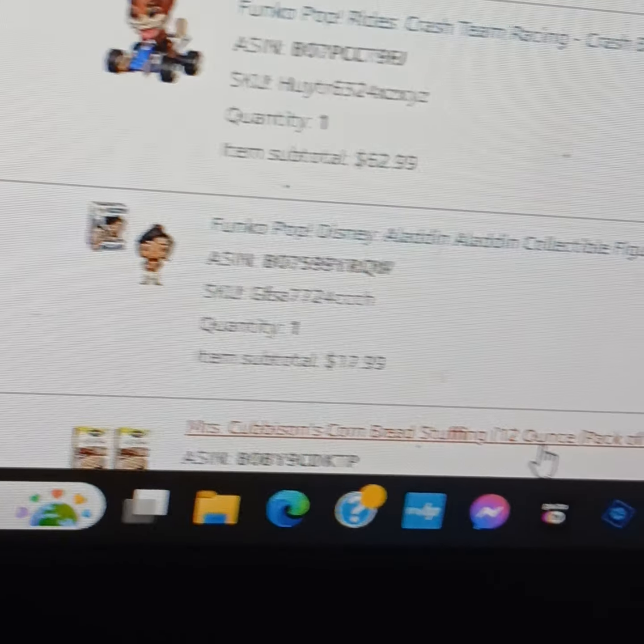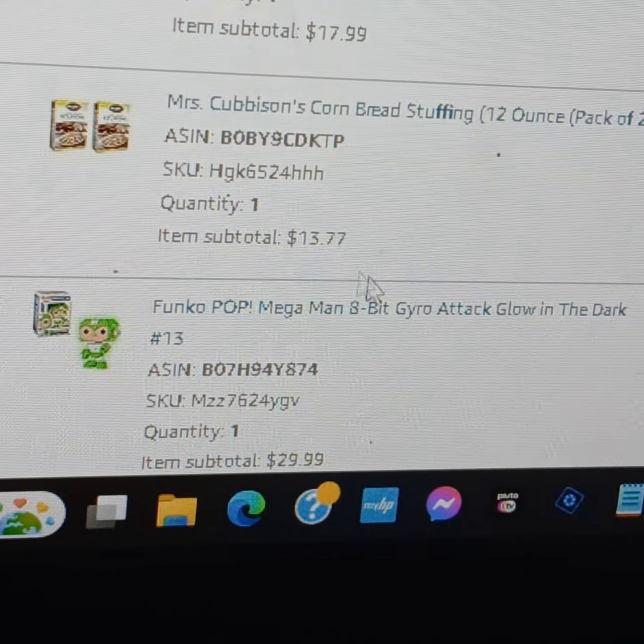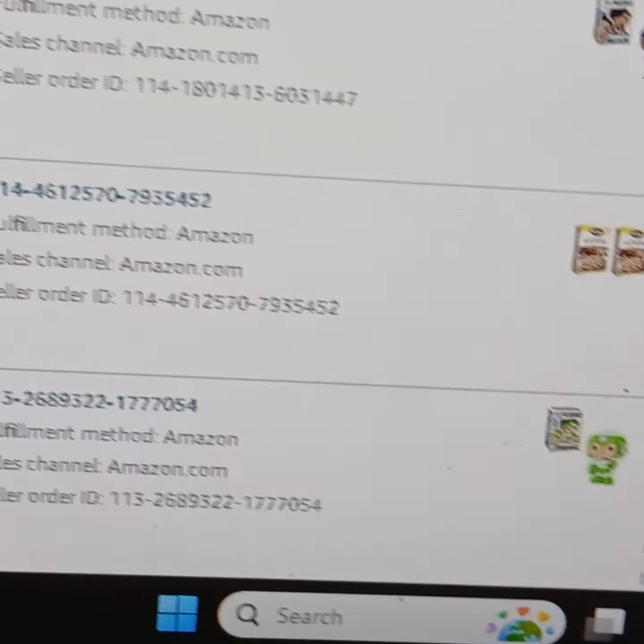Let's go, 3 hours ago. We sold this one, the Disney, $17.99. $13.77 for this 2-pack of the stuffing. I'm selling stuffing 2 hours ago.